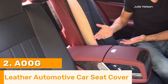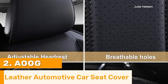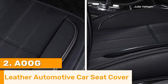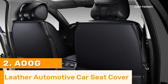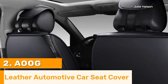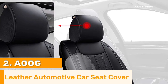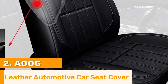AOOG seat covers also prioritize comfort with a cushioned design that enhances the driving experience. Their breathable material helps maintain a comfortable temperature in all seasons. Additionally, these seat covers are easy to clean, requiring only a simple wipe down to maintain their pristine appearance. Available in various colors and patterns, AOOG leather car seat covers offer a versatile and practical solution for those seeking to combine elegance with functionality in their vehicle interiors.